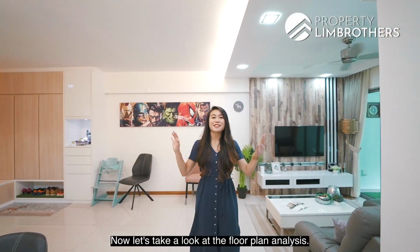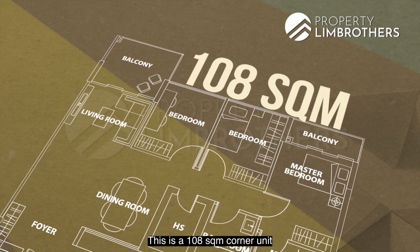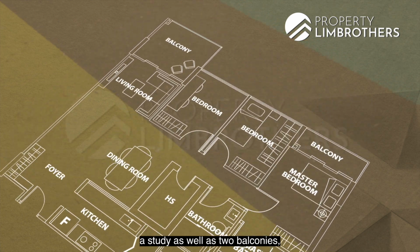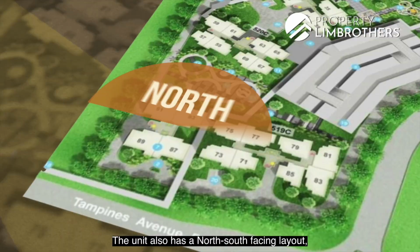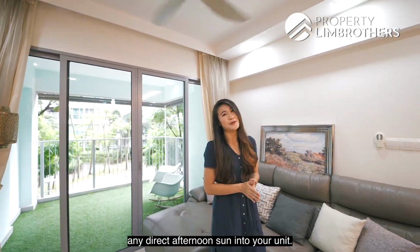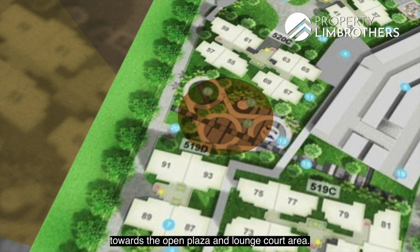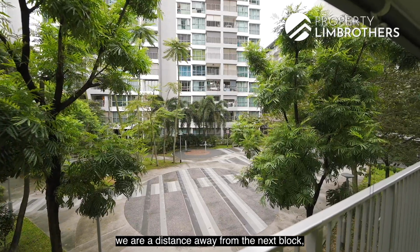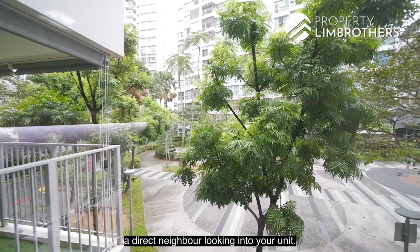Now let's take a look at the floor plan analysis. This is a 108 square meters corner unit with a total of 3 bedrooms, 2 bathrooms, a study, as well as 2 balconies, one in the living room and the other in the master bedroom. The unit also has a north-south facing layout, which means that you won't be getting any direct afternoon sun into your unit. The bedrooms and the living area are facing inward towards the open plaza and lounge court area. What's good about that is that we are a distance away from the next block, hence allowing for greater privacy because you won't have a direct neighbor looking into your unit.